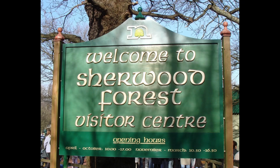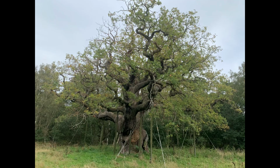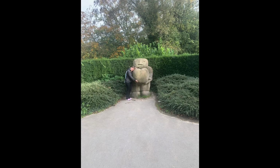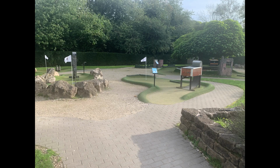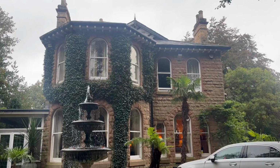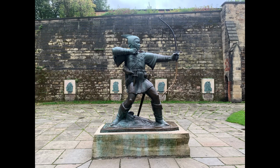Sherwood Forest might be the mythical home of Robin Hood, but it's the real home of the Major Oak tree, a tree that has lived 1,000 years. Rufford Abbey has beautiful gardens, some lovely statuary, a kid's playground, fascinating history, and one disturbing statue. Ravenscroft Bed and Breakfast is a wonderful place to stay, plus the full English should not be missed.